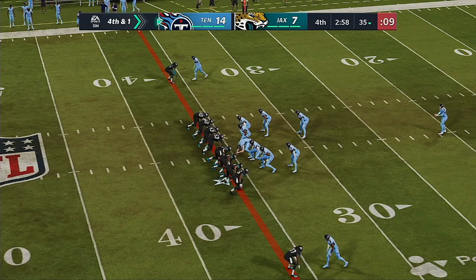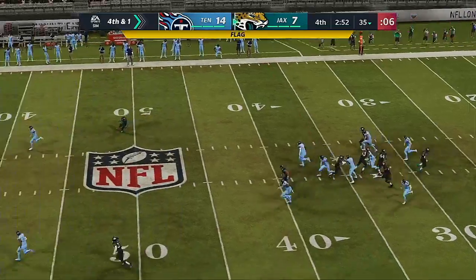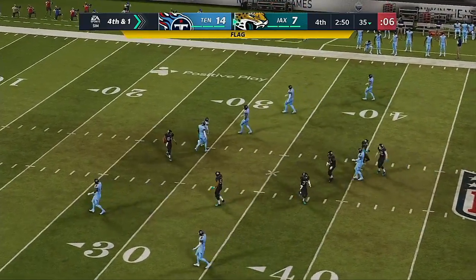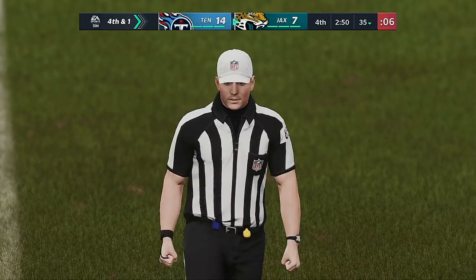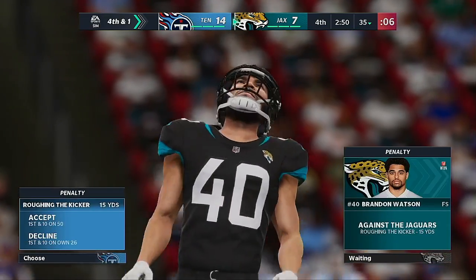Here's Brett Kern now, as he's on to punt for Tennessee. Fair catch called for and made, but now we'll have to see about the penalty. Personal foul. Roughing the kicker. Defense. Can't do that, man.